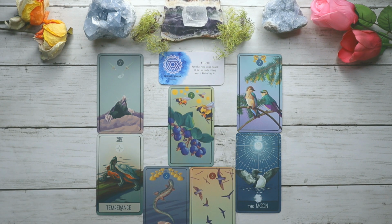Maybe there's a reason I said 2 of Pentacles. I think that came out in group 2. No, group 1. It was group 1. I'm a liar. Group 1.